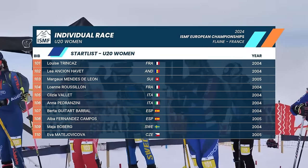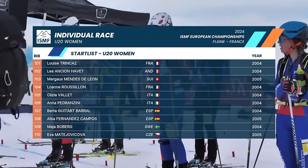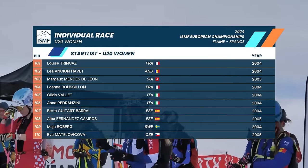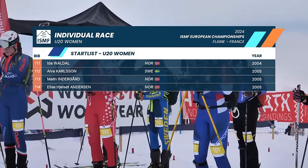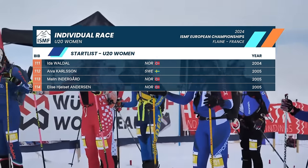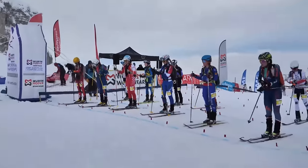So the start list for the women's under 20. And we've got 10 on that page there with Louise Trancas in the 101 bib. And that's just her in the blue, center of the screen behind the graphic at the moment. So much talent coming through. And at the bottom, Elise Hjelset Andersen of Norway, the 14th. So 14 women will be competing in the under 20 category for this 2024 ISMF European Championships.